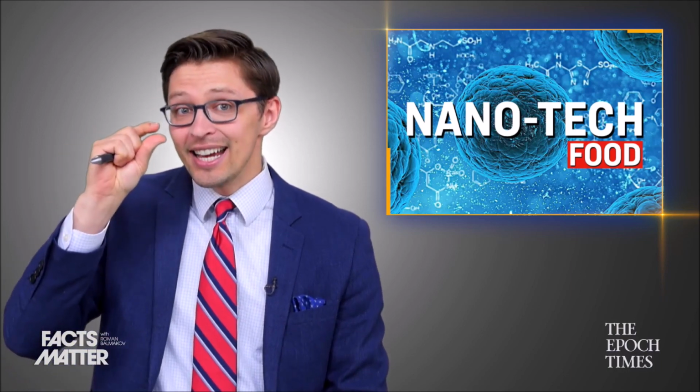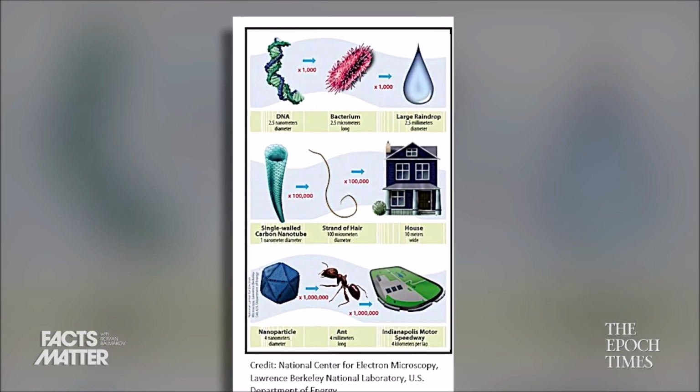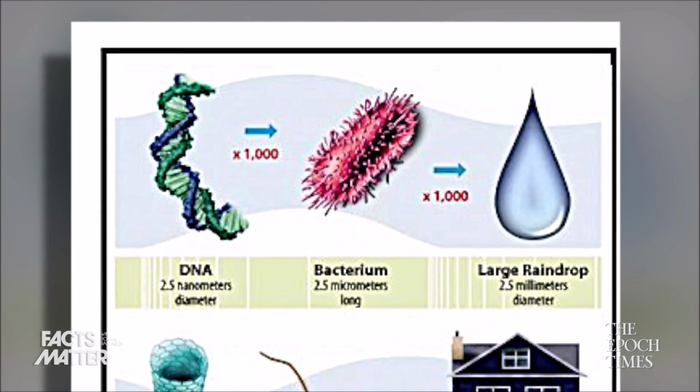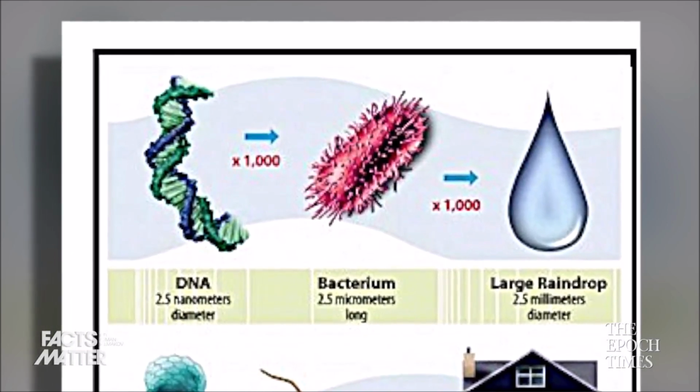Specifically, they're made through a process which converts things like silver, copper, gold, aluminum, silicon, carbon, as well as different metal oxides into tiny, tiny, tiny atom-sized particles that are quite literally 1/1,000,000th of a meter in size. If you want a visual for how small that is, up on screen is a graph from the National Center for Electron Microscopy, and it shows you how a strand of DNA, which is about 2 nanometers in diameter, is about 1,000 times smaller than a bacteria organism and about 1,000,000 times smaller than a raindrop. So that is to say, these nanoparticles in our food are very, very small.